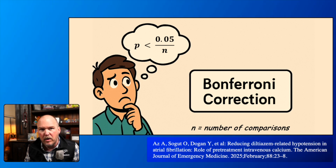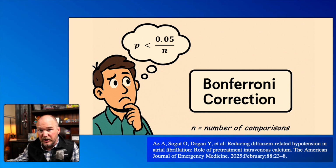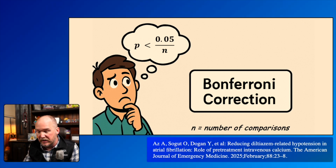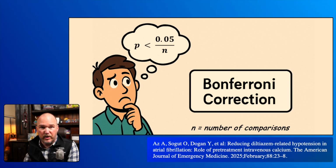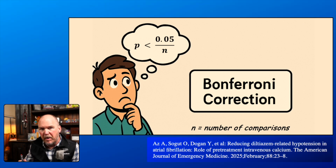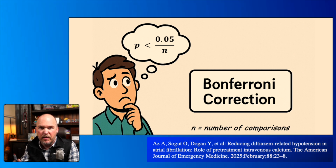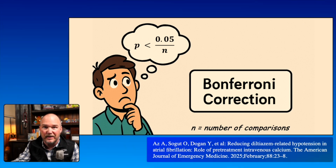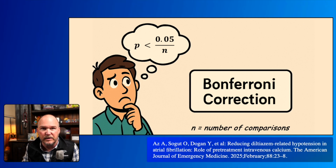Basically, what we know here is that if you throw a bunch of stuff at the wall and try to measure whether any of it's going to stick, the more you throw, the more likely it is that some of it will stick. Turns out it's the same thing with doing a study where you're doing multiple comparisons. The more comparisons you do, the more likely you're going to find one that has that beautiful p-value of less than 0.05. So Bonferroni, what it does is it basically lowers the p-value that you need to show significance. Let's say 0.05 is what you were going to use for significance to begin with, and it divides it by the number of comparisons.